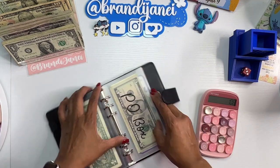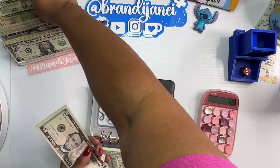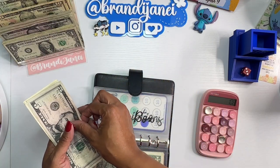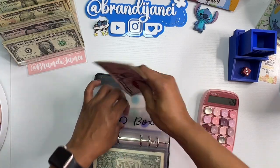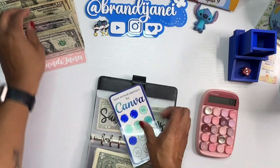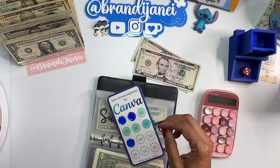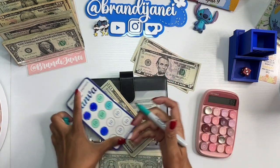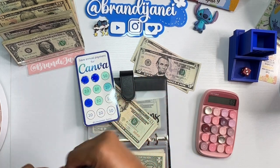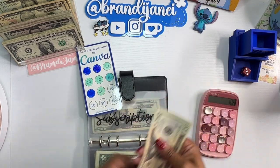Okay, so P.O. Box, we're just going to add, because I already paid for 6 months, we'll add 10. Okay, so P.O. Box is here. Canva, we will add 10, I'm going to use some of these fives. I would like to pay this subscription for the year. Next year.